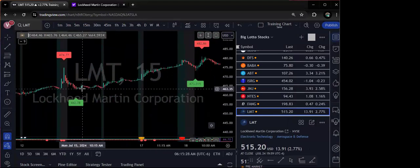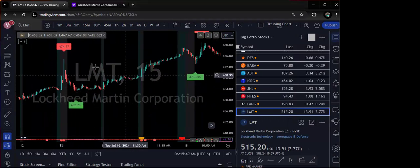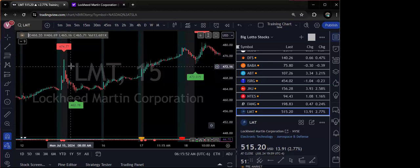So this is LMT on the 15th, okay? When you see such a stock, in the past 10 days the volume was not impressive, and then one day the volume catches and goes up. You want to look at that stock the following day. You want that stock to go up and break whatever level made that stock go up.